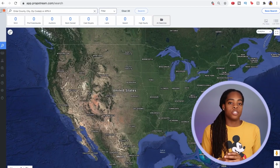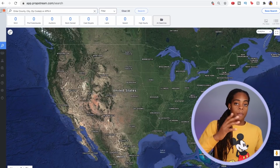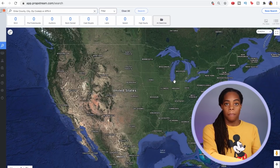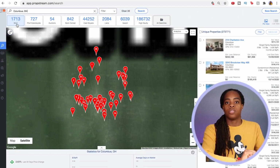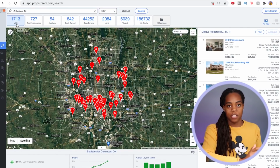So when you log in, the first screen you're going to come to looks like this. And basically, you're going to pick your market. Wherever you're investing, whether it's the place that you actually live or you're doing virtual wholesaling, you can use PropStream to pull lists for that area. So let's start off, and we'll just choose Columbus, Ohio as our test market for this video. If you live in Columbus, leave me a comment and let me know.